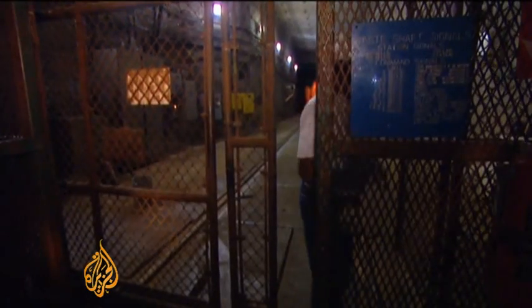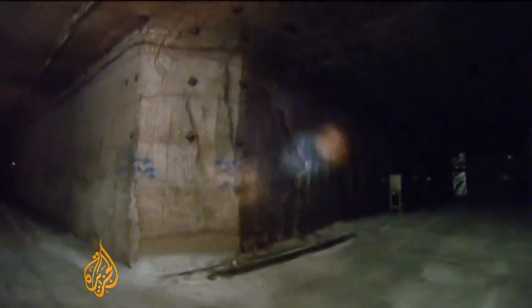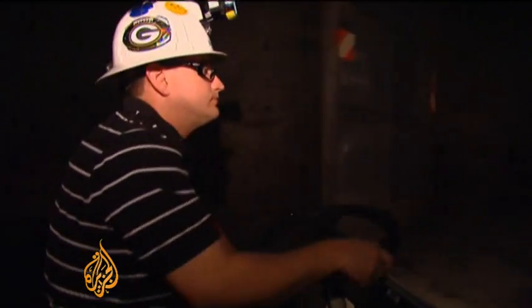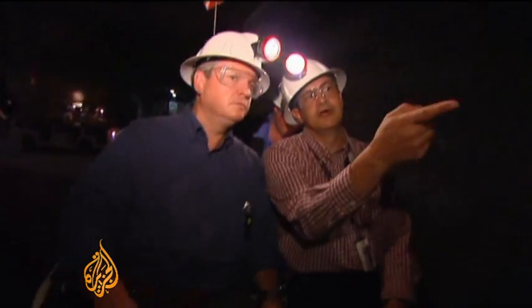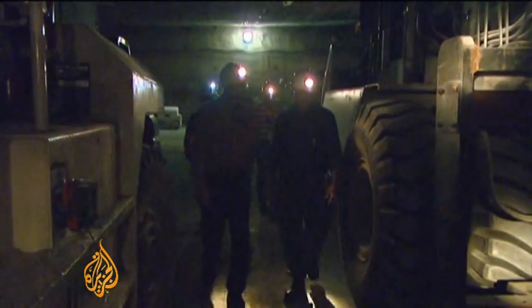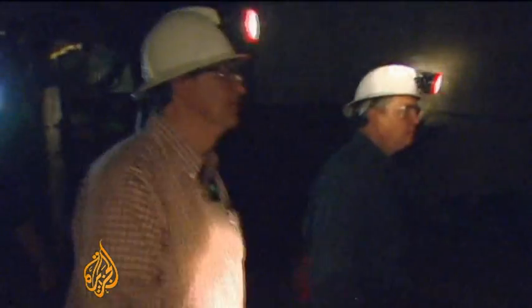The trip doesn't end when the elevator stops. Next, we travel by electric cart through huge corridors and branching tunnels and a series of airlocks. The U.S. Department of Energy has been burying low-level nuclear waste down here for 11 years. Most of it consists of old gloves, tools, and equipment contaminated with plutonium as part of the nuclear weapons program. Some of it dates all the way back to the Manhattan Project that produced the atomic bombs dropped on Japan.